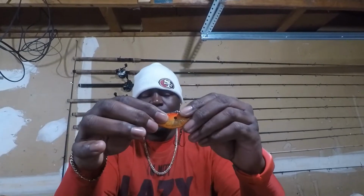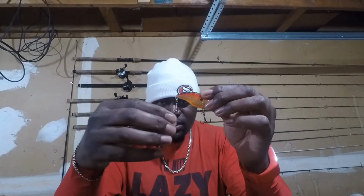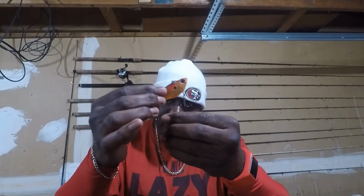Next, I have a lipless crank. This is craw color, and I've actually caught fish on here.